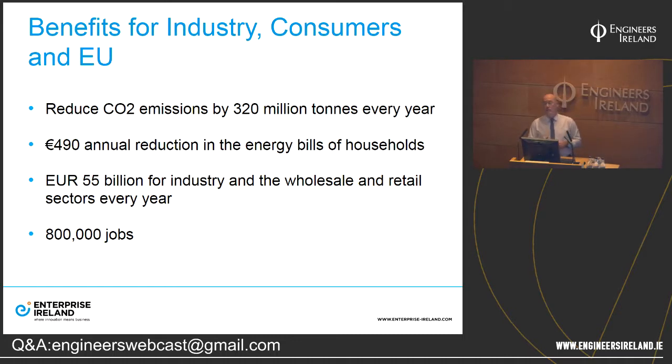And that translates into, in terms of European industry, and retail as well, 55 billion both in savings and extra revenue for European industry, which equates to around 800,000 jobs. So one thing to remember in terms of this regulation, industry are very pro this regulation. It's good for industry and it's good for the consumer.